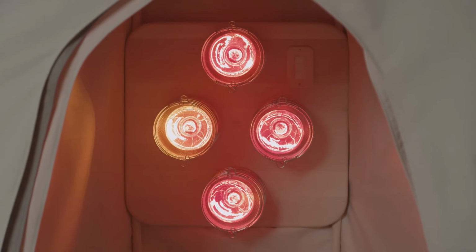I've used these a few times at these events I've traveled to, and yeah, they throw out a lot of heat. They heat up very quickly as well. You don't need to wait 15, 20 minutes like a regular infrared sauna, and they pack down to next to nothing, which is a great plus.